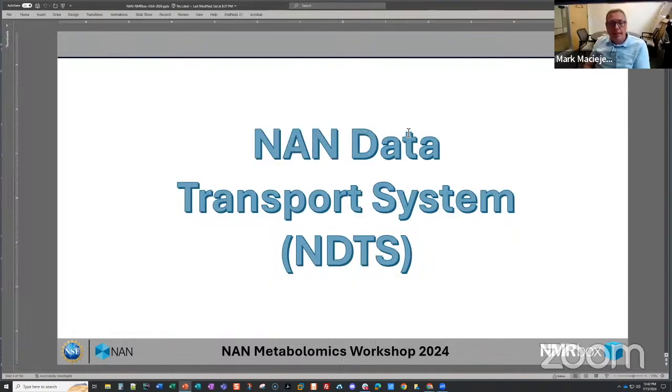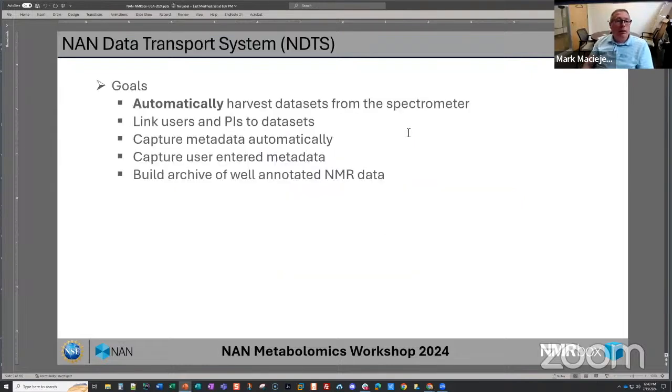So I'm going to start off with the NAN data transport system and not try to get into the weeds, but give you a high level view of what NDTS is and how it operates. The goal of NDTS is to automatically harvest data sets from the spectrometer. We decided to do this automatically rather than having users save their data sets. We figured it would be better to just capture everything and sort through things rather than constantly be dealing with users forgetting to upload their data sets.